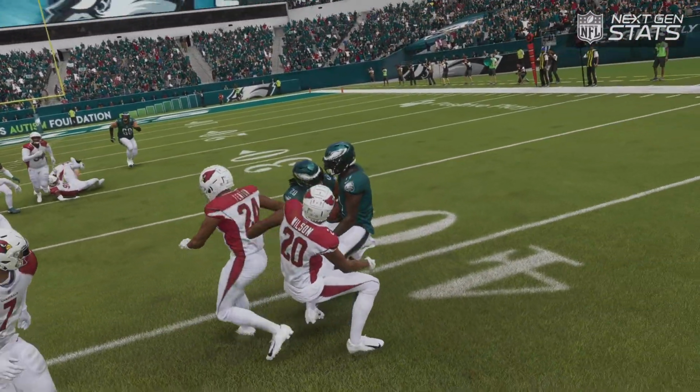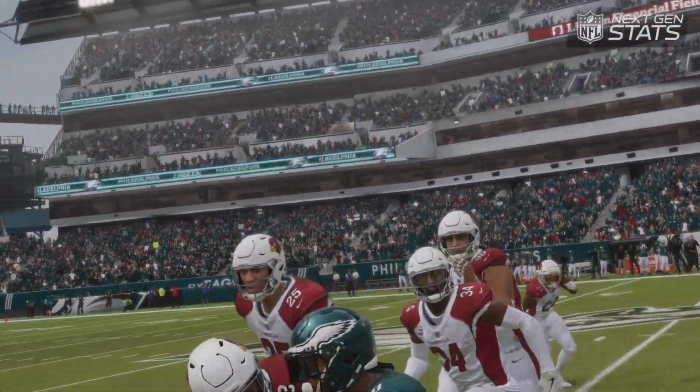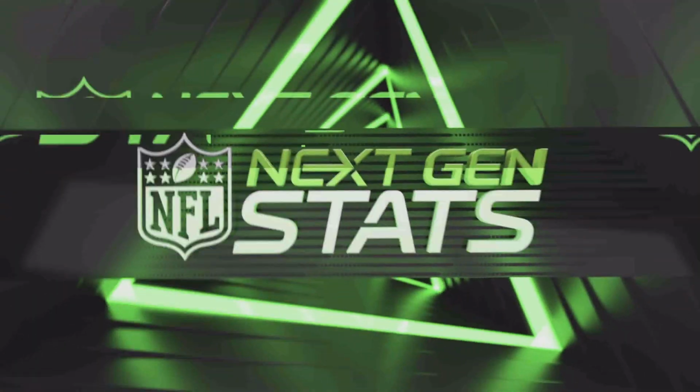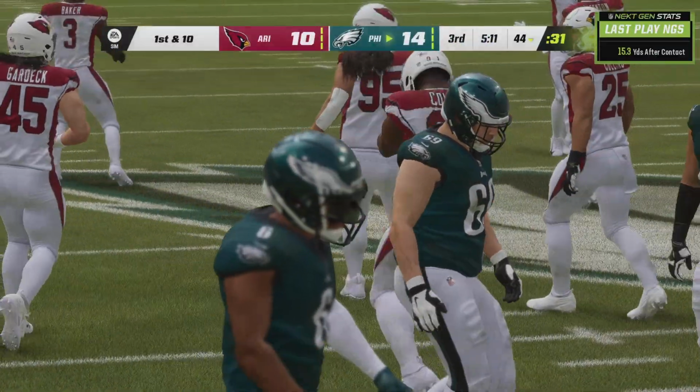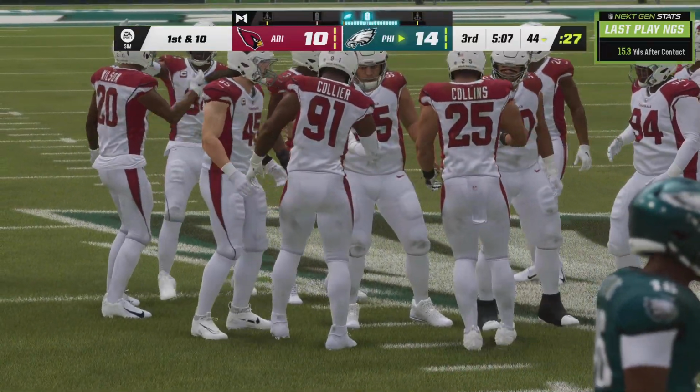And that, in a nutshell, shows you what this guy's made of. I mean, most guys in the NFL just can't do that. He absorbed the contact, refocused himself, and made a break for the end zone. And the Next Gen Stats show us the tale of how much yardage he was able to pick up after the initial contact.